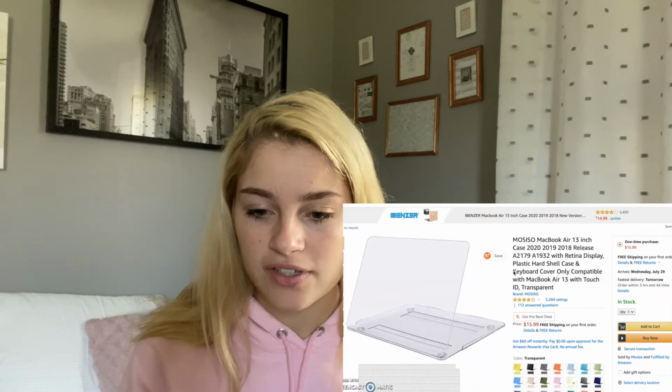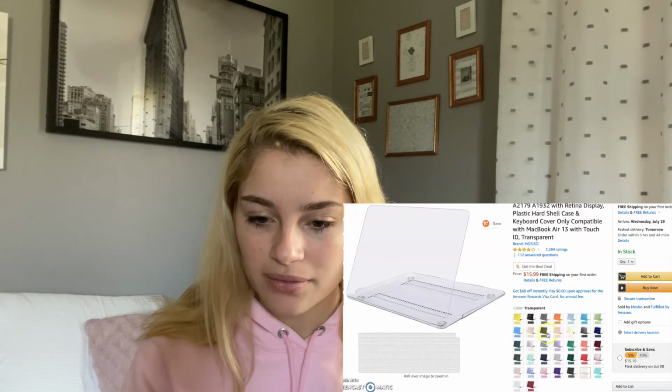Alright, while we were having our difficulties, I did end up finding a laptop cover that I like. It is just clear, so I think it'll work out pretty good. It's pretty cheap, $15.99. Oh wait, that color was really cool too. I think I just want a clear one though.